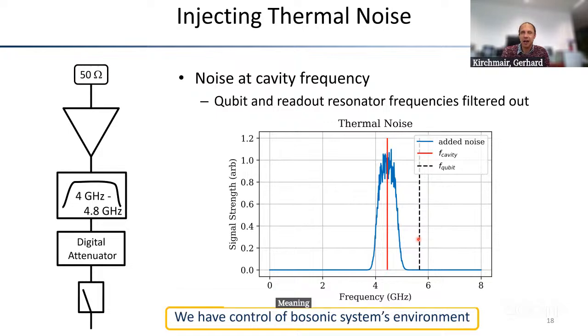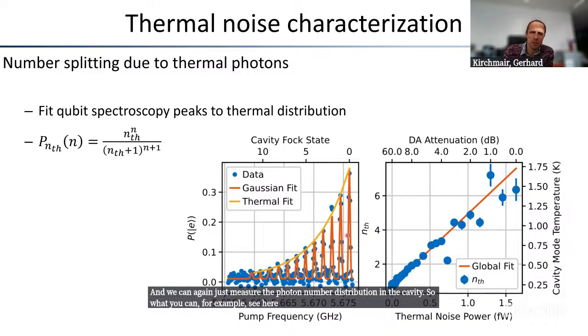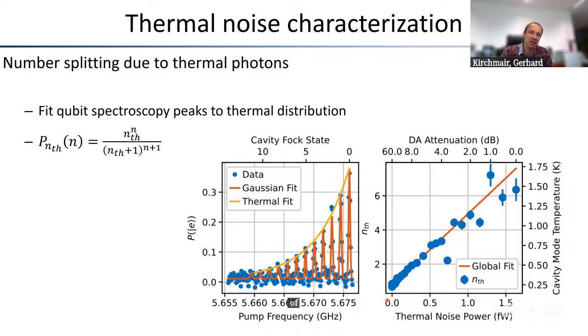Meaning we can now look at what happens if we inject noise, and we can again just measure the photon number distribution in the cavity. So what you can see here, if we apply this noise, is that this first peak on the right is no photons in the cavity, and then it's 1, 2, 3, and so on photons, because we've injected this noise. What you see here is this thermal distribution we would expect, following this equation here, meaning we can now, by fitting this data, extract an effective temperature or an effective mean thermal population of the cavity as we inject more and more noise.